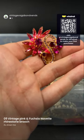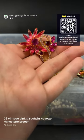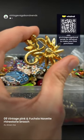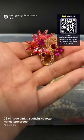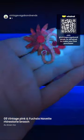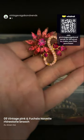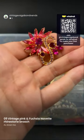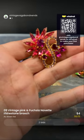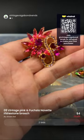We're going to be running this vintage pink and fuchsia navette rhinestone brooch. Got the beautiful pink purple in there. Absolutely stunning. Gold tone back, vintage. Of course, we're going to double check for some glow. No glow in there, but she is still an absolutely stunner. And we're going to start at $3 start, 15 seconds. And we're off and running.